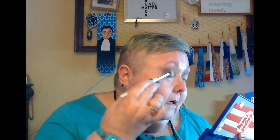this one is Lights Down. It's kind of a dark gray green, sort of. I think it's more gray than green. But it looked interesting, so I'm going, all right, let's put this in here. Just like that, yes.